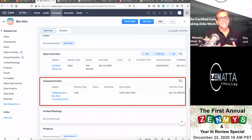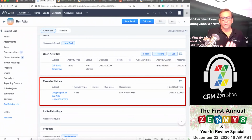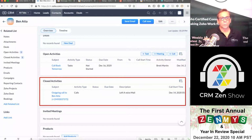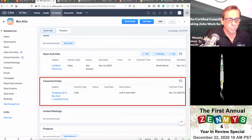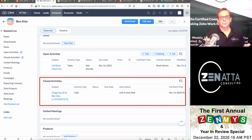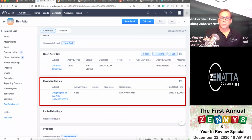And by the way, this is exactly the same for inbound. That was me initiating a call. If Ben was to call me, that same screen pop would appear no matter where I am. I would go into his record and answer the call. All of the call would be logged as an inbound call. So it's a pretty tight integration. This is across the board in Desk, Recruit, CRM, Bigin, any place where you would want to have telephony integration, RingCentral works.